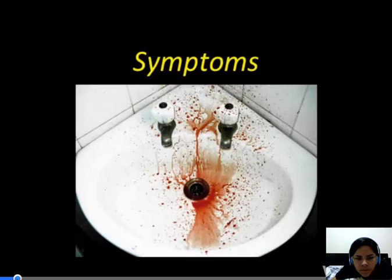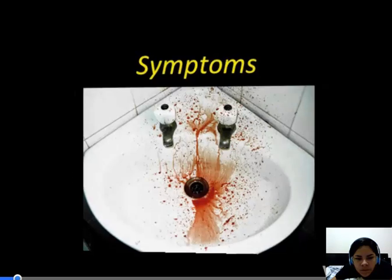Symptoms. Symptoms of upper GI bleeding include vomiting blood. Sometimes GI bleeding starts with vomiting bright red blood. Bleeding can be slow and the blood is partially digested. This will make the stool look like coffee grounds. Or not only the stool, but the vomitus will look dark as well.